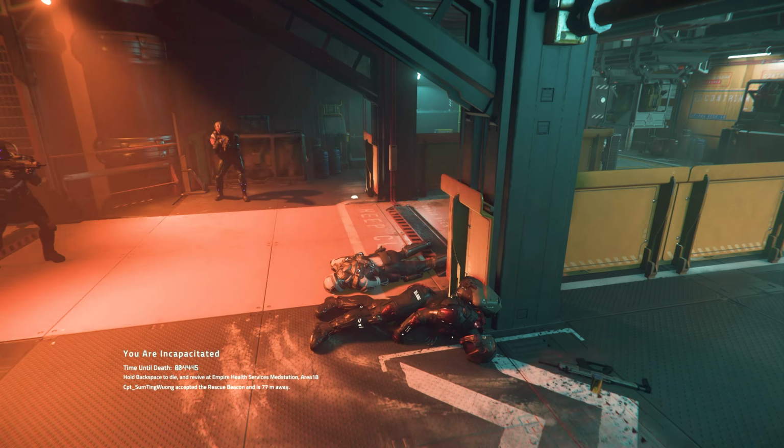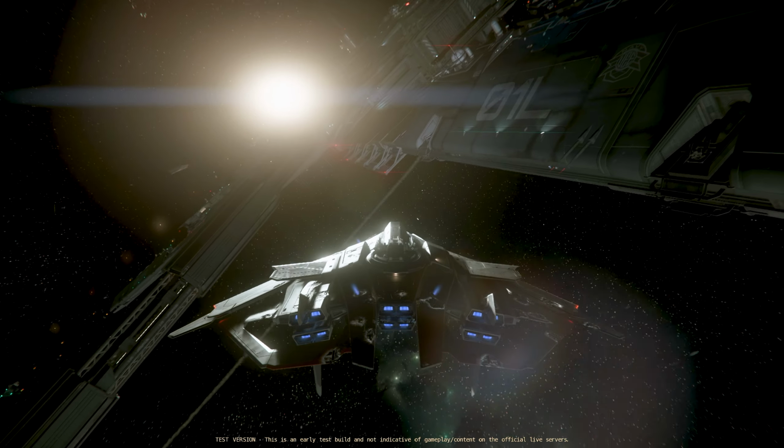Look at the Idris as it's being open fired on. And there goes the Hammerhead. What are you doing, my guy? No, don't blow up the Idris. Don't do it. I've tried to get inside. Okay, so I think we're going to do this the safe way. We're going to go underneath.